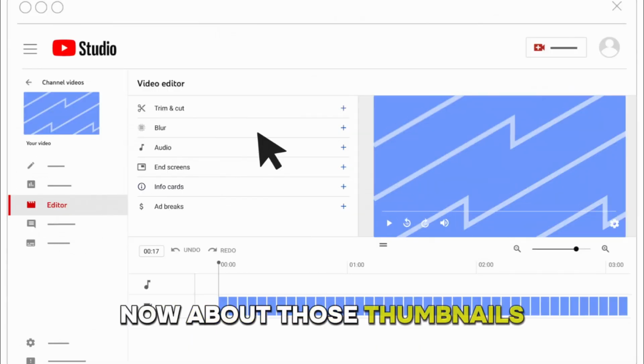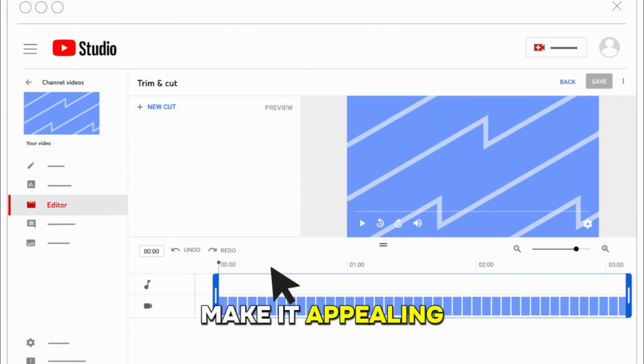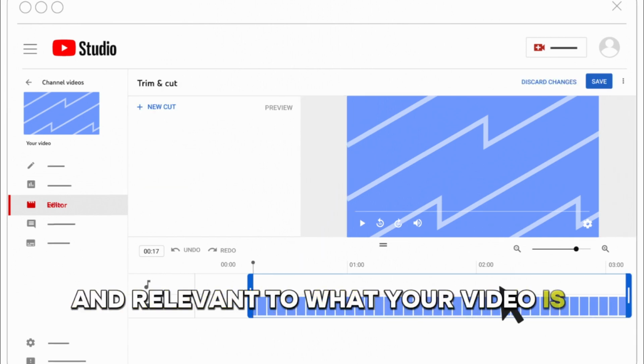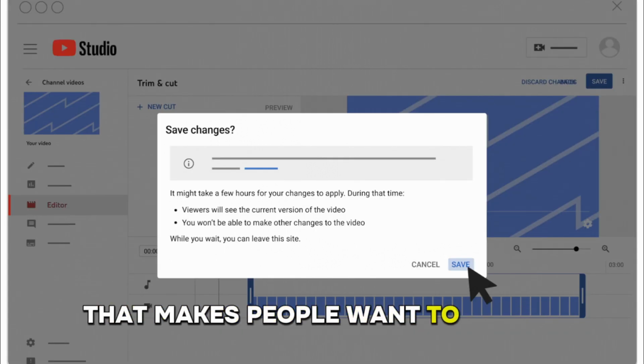Now about those thumbnails, they're your video's first impression. Make it appealing and relevant to what your video is about. Imagine it's the cover of a book that makes people want to read it.